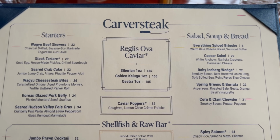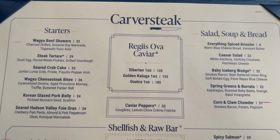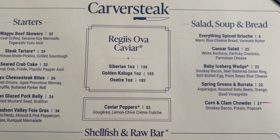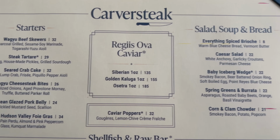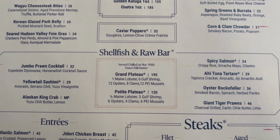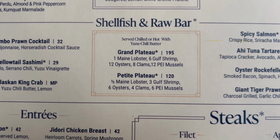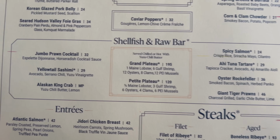Alrighty, so here is your menu at Carversteak. We'll start at the top with the starters, salad, soup, and bread. You can see here they've got Wagyu beef skewers, Wagyu cheesesteak bites. Ooh, that sounds really good. They've got caviar, looks like a spiced brioche, so it does not look like they include bread service. That's a bummer. Corn and clam chowder, all looking really good. And if we go down a bit, we have the shellfish and raw bar here. Looks like, what is this in the center? Served chilled or hot with yuzu butter. Oh, that sounds really good. Maybe the Grand Plateau is in my future.